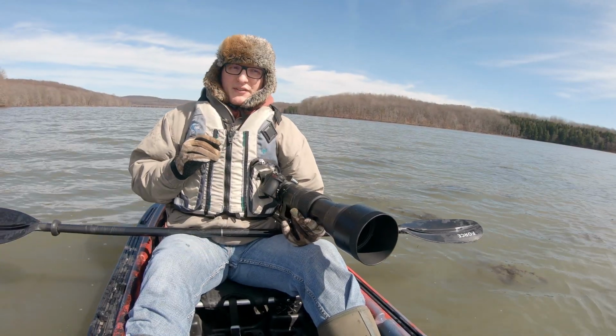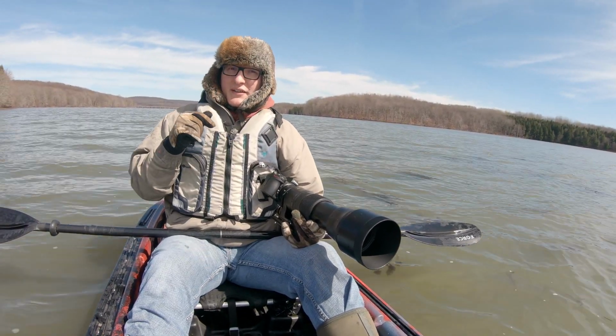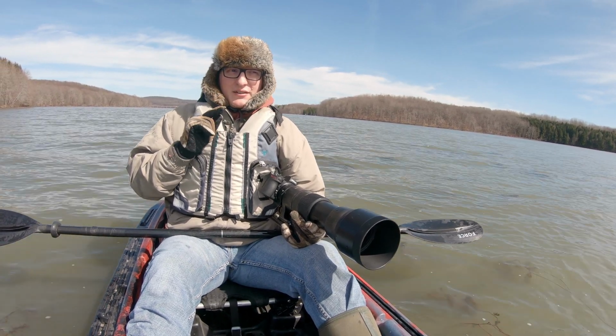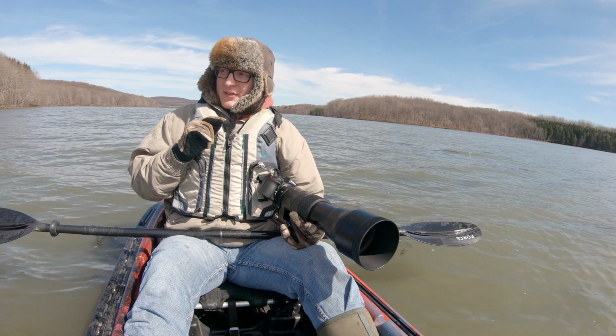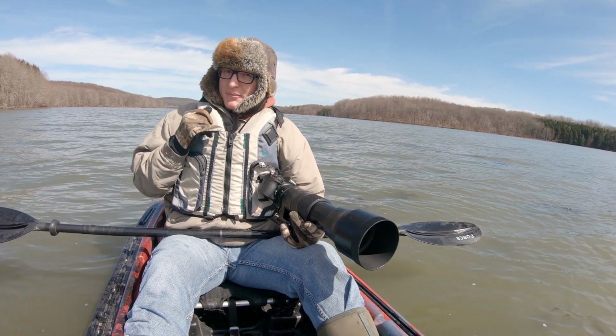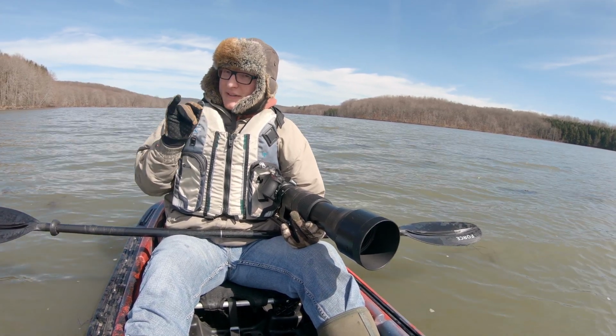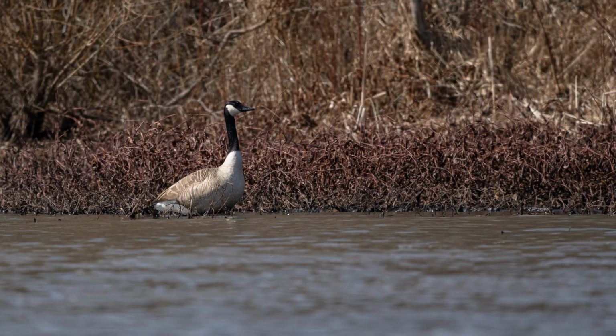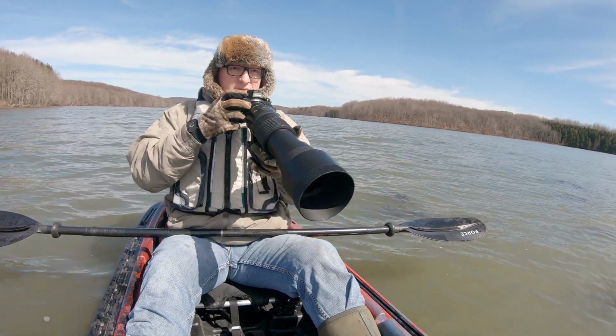Now for the 3 seconds that I've used VR and IBIS on in the kayak, this is the first time I have noticed it absolutely helped keep the EVF stable, and it made it easier to keep my autofocus point in dynamic on the Canada Goose on the right here. So we'll see how it works with birds in flight.